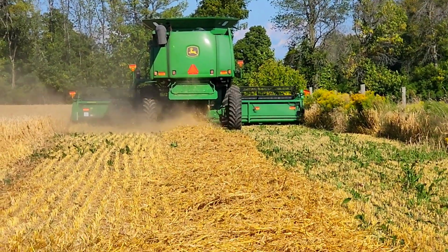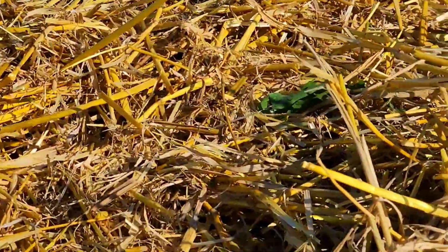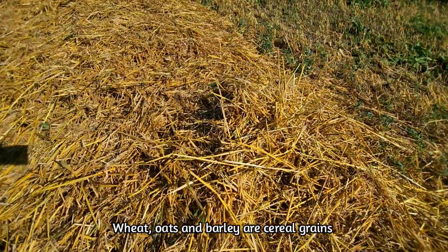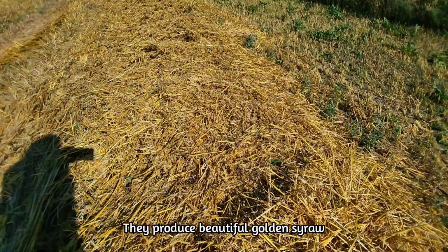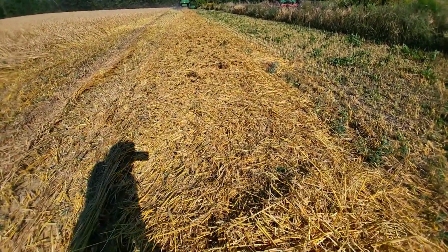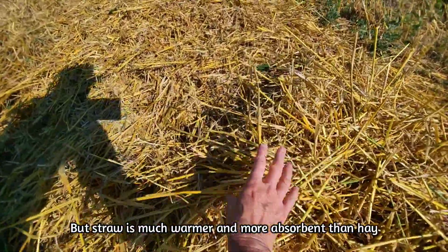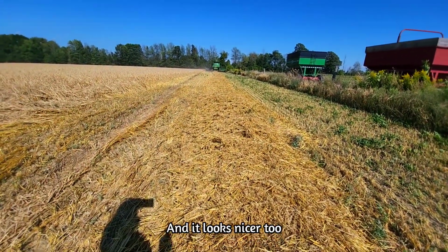So this is why you like straw from cereal grains, because it makes this beautiful yellow bedding. So when you roll it out for the sheep, it's like a golden yellow color. And we've been using hay because we didn't have any straw. And hay is a good substitute if you can't get straw. But this is thicker, but it's also softer. So it's a much cozier, warmer bedding for the animals. So that'll be really nice.